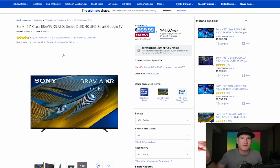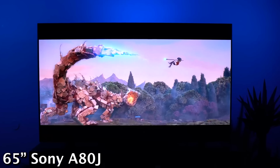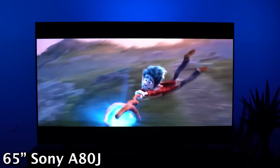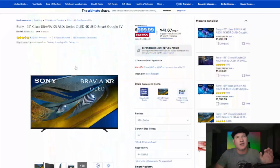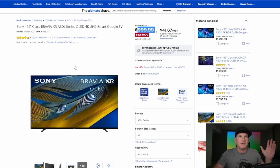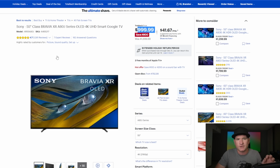The other sizes for some reason are more expensive than the newer one, and I'll touch on that in just a second. But this is a fantastic TV for watching movies, especially HDR, Dolby Vision, all that. Super good TV. Pixel level control, of course, it's an OLED TV. You know, if you're in a really bright room and you have windows everywhere, it might not be the best for you because it doesn't have the same kind of peak brightness that the QN90B from Samsung does. But Sony does have a couple of really good LED TVs as well, the X95K and the X90K, which I'm going to talk about in just a second.